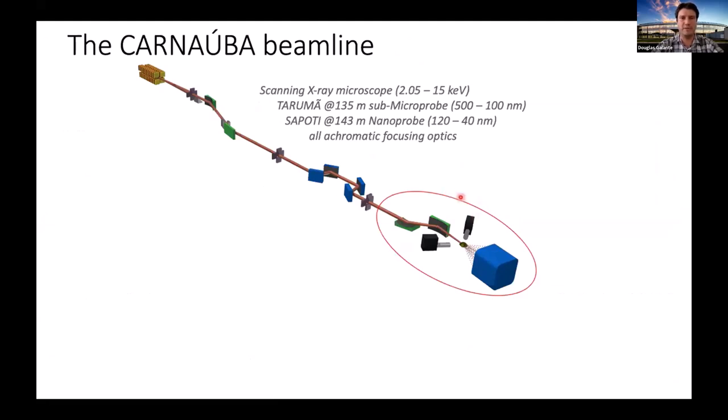So talking a bit about the experimental stations, the first experimental station is Tarumã. Sorry for the difficult names, but these are Tupi names, so they are indigenous, native Brazilian names. So Tarumã plans to go down to the hundreds of nanometers, and Sapoti, which is at the end of the beamline, is the real nanoprobe and plans to go down to 30 nanometers or so. All the focusing optics is achromatic, so that we can do energy scans in principle at all spatial scales.